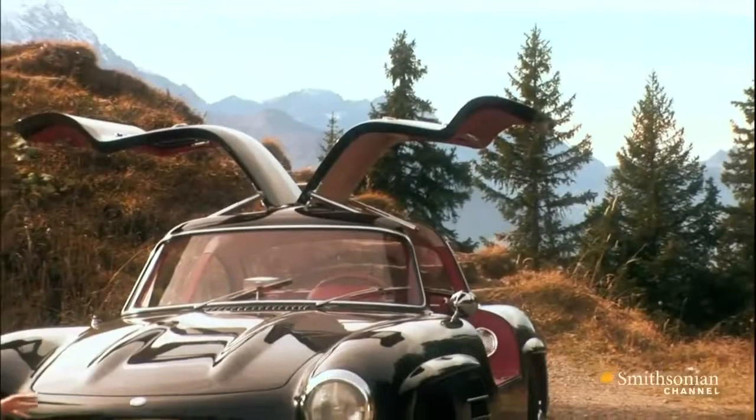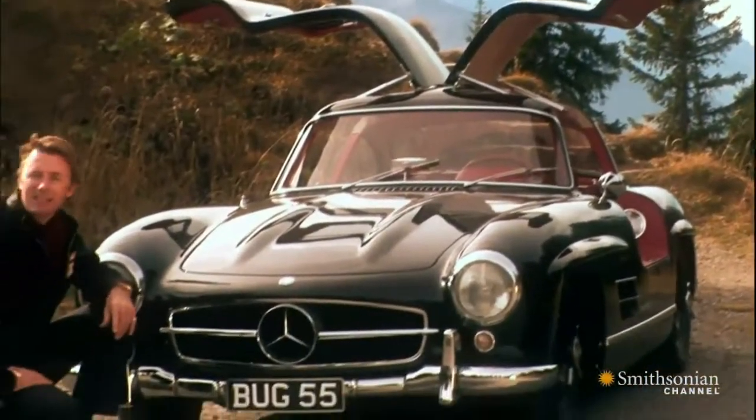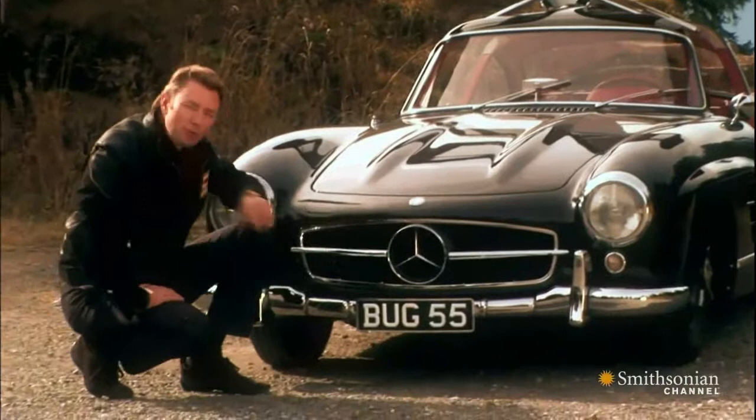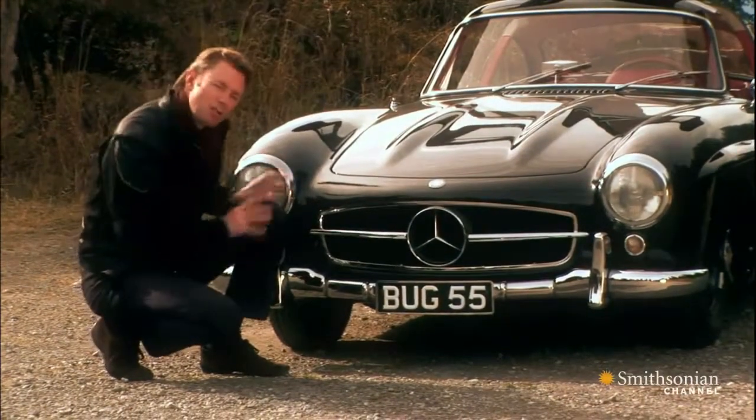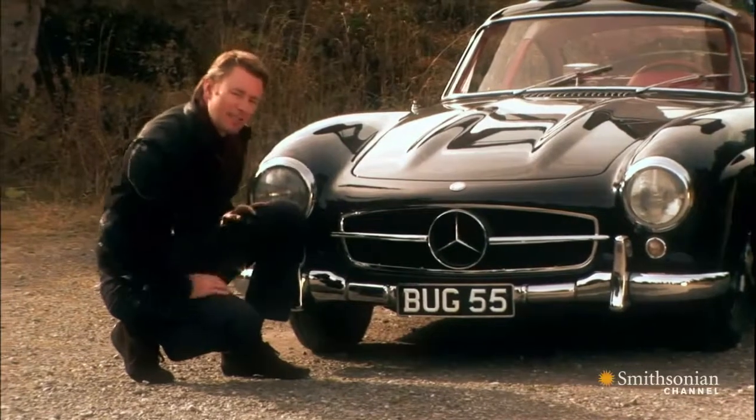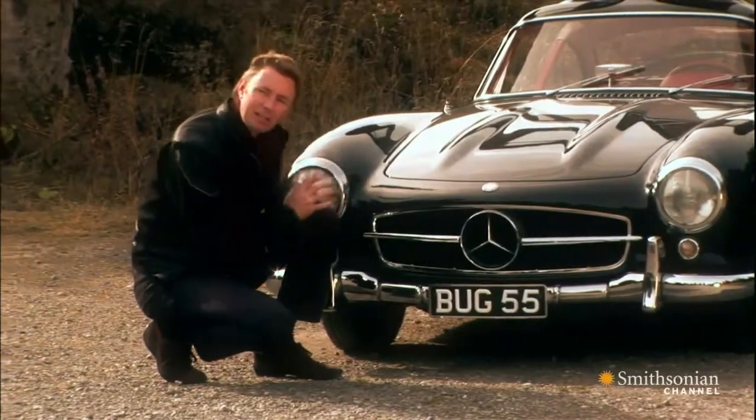The low and sleek 300 SL was unlike anything that had ever been seen before, its three-pointed star announcing its pedigree to other motorists. But the car wasn't just good-looking. Beneath the skin, this was a car packed with technical innovation.